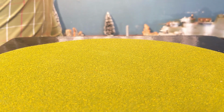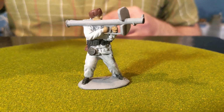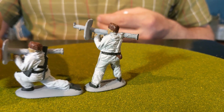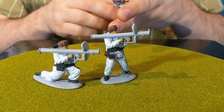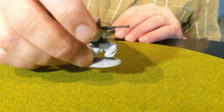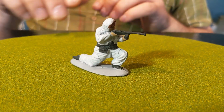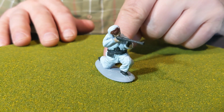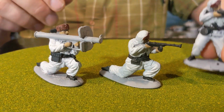Conversion number 2, I created a figure standing, firing a Panzerschreck. And I created him from combining the top half of this figure and the bottom half of this figure. And finally, I created this figure kneeling, sharpshooting a Suomi 1931 submachine gun in full winter regalia. And he was created from the bottom half of this guy and the top half of this guy.